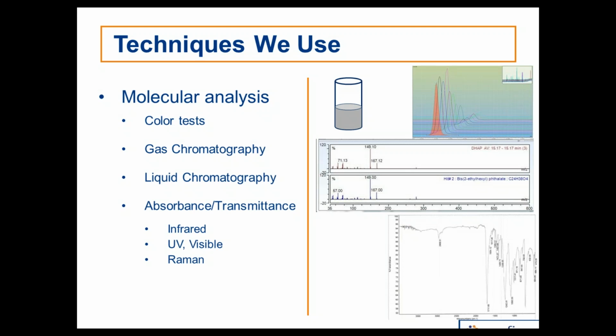But we have more elaborate tests too for molecular analysis, and that would involve gas chromatography or liquid chromatography. And here we're getting some data with respect to a retention time for a compound and also a response. So this might be a response from a flame ionization detector, or maybe a response from a UV-vis detector, an ultraviolet visible detector, or we might even receive data from a mass spectrum of the compounds. But again, the reason we're doing this is to be able to quantify and identify the material that is contaminating our product.